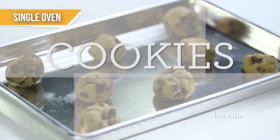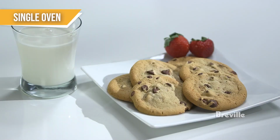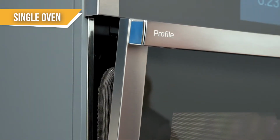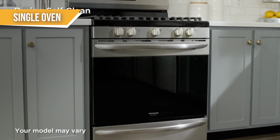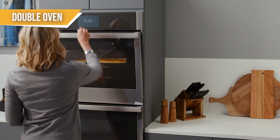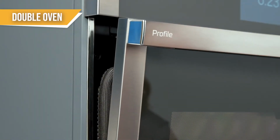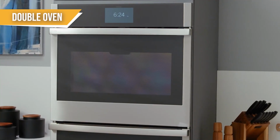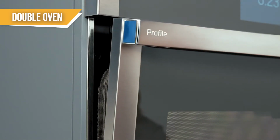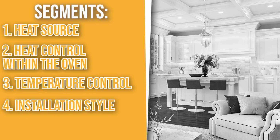Next, we have the type of ovens that can control the temperature differently: the single oven and the double oven. Single ovens allow the user to cook at a single temperature. They're ideal for even the smallest kitchens because they don't take up much space and have fewer parts to worry about breaking or failing. Unlike the single oven, the double oven is for larger families or people who party frequently at home. A double oven is ideal since this allows you to prepare 2 items at the same time but with different temperatures.